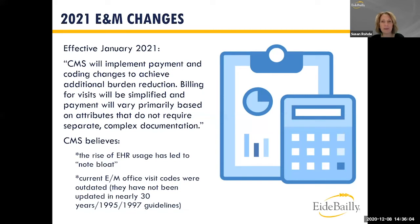So when many of you maybe started in 1995, that was the advent of E&M coding. And then 2 years later, we know we got that little bit of an upgrade with the 97 guidelines, where it changed the exam component. But can you believe they have not been touched since then? And that is crazy to think we've gone 30 years without even tweaking these.